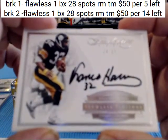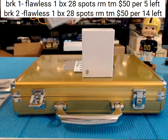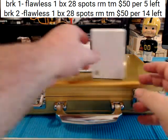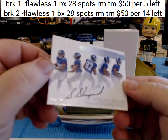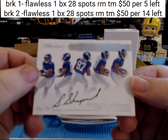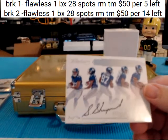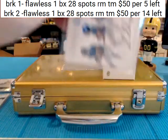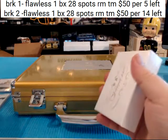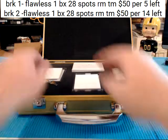14 of 15, Franco Harris for the Pittsburgh Super Steelers. In my face. I have a feeling it's going to be a big encapsulated card, tell you the truth. And what do they call this year? That's a 1 of 1 Sterling Shepard rookie progressions signatures. 1 of 1. Yeah, it's not too bad. I think it's going to be a big encapsulated card, to be quite honest. All right, 2, 4, 6, 7, that's correct. Supposed to have 7 in the box, 3 in the briefcase.